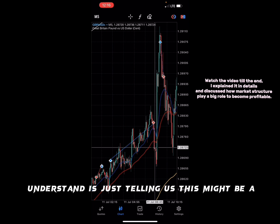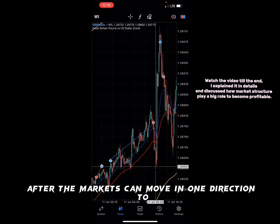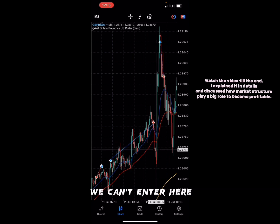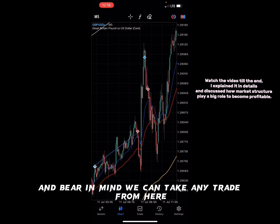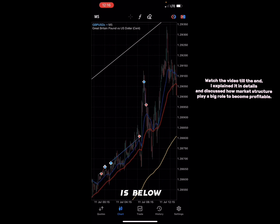Understand? It's just telling us this might be a readjustment. So the market can't move in one direction, so the market needs to adjust. This is just like the readjustment structure. We don't know, maybe it's going to spike down or anything, so we can't enter here. But we already know in the higher overall time frame that this is an uptrend. You get the scope. We can't enter here because it broke it. We look for opportunities, and bear in mind we can take any trade from here if it fulfills our condition, because the 200 moving average is below.